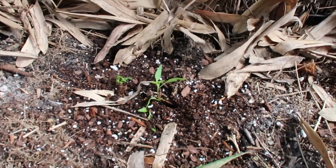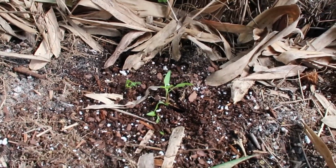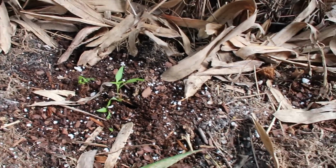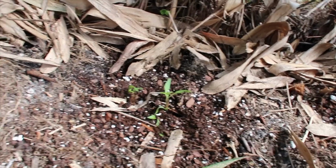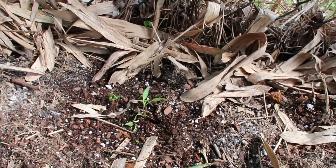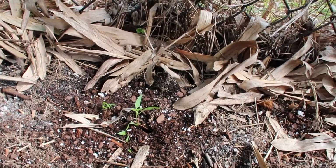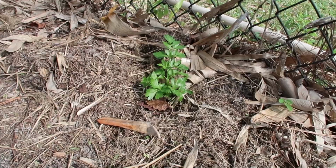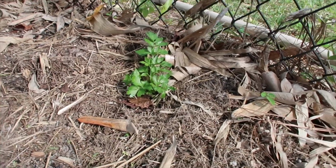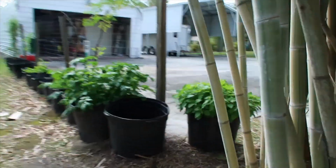And here is where we threw the little remaining pepper seedlings that I didn't think were really going to do anything, and a couple of them have actually popped out. So the idea behind this was just so that nothing went to waste, just kind of having fun and experimenting with what will grow, and then also knowing that maybe the critter will come over here and eat some of this stuff and leave my other stuff alone. So let's look at the other stuff.